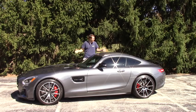So I've been driving this car around for the last hour and a half on some great back roads, and I've quickly reached a conclusion. This car is criminally underrated.